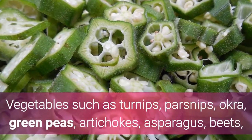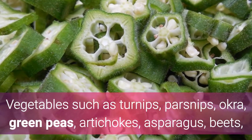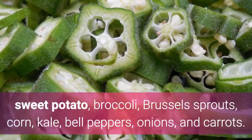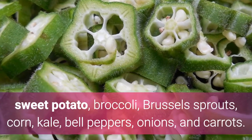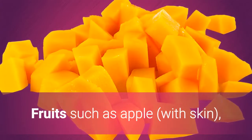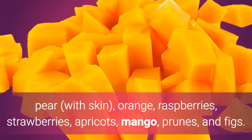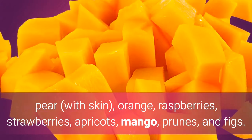Vegetables such as turnips, parsnips, okra, green peas, artichokes, asparagus, beets, sweet potato, broccoli, Brussels sprouts, corn, kale, bell peppers, onions, and carrots. Fruits such as apple with skin, pear with skin, orange, raspberries, strawberries, apricots, mango, prunes, and figs.